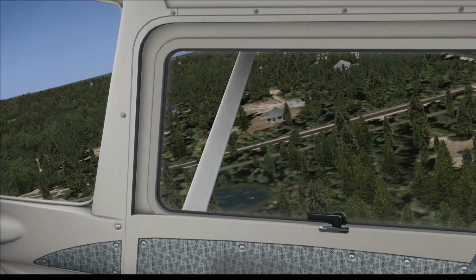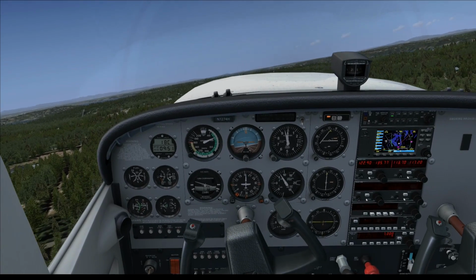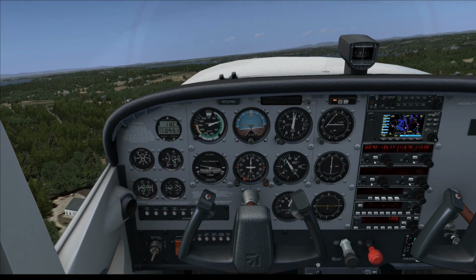We're being suspended in the air by our propeller. Well, it certainly feels like that. And it looks like I forgot to set my altimeter. Naughty, naughty. And now we've got some altitude. Just gonna turn the plane over to the right.